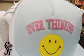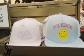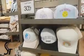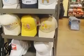So as you can see, all of the hats at PacSun are 30% off. The two that were my favorite were the smile and be kind. Anything with a positive message, I am here for it.